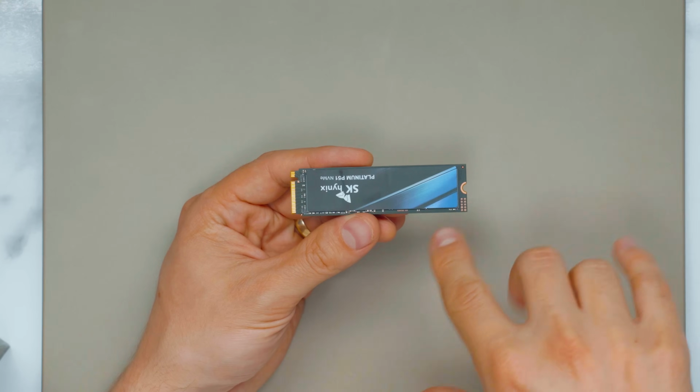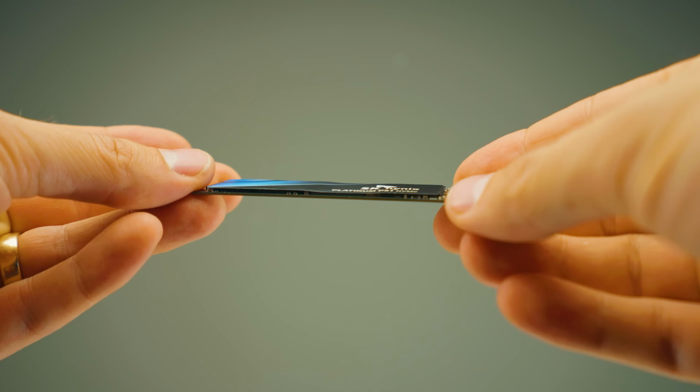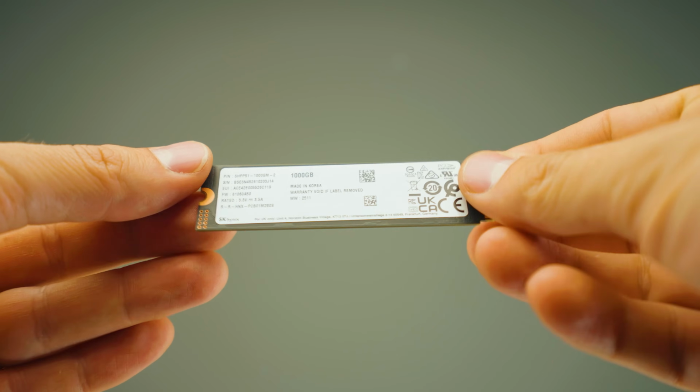In terms of the overview and actual physical design, it's got the chips, controller, DRAM, everything on the top. There is nothing underneath. I've got the 1 terabyte model. There's also 2 and 4 terabyte. No, actually there isn't. There is 500 gigabytes and 2 terabyte model. As far as I know, there's no 4 or 8 terabyte models actually available. So bear that in mind. That's a little bit of a downside.